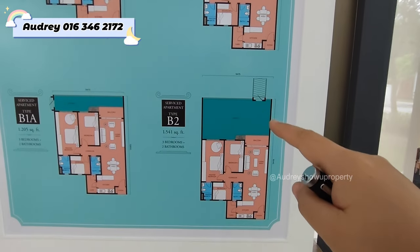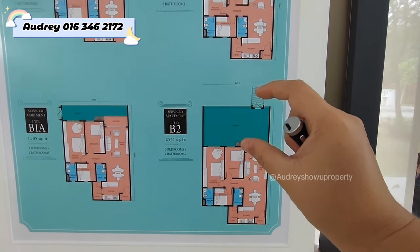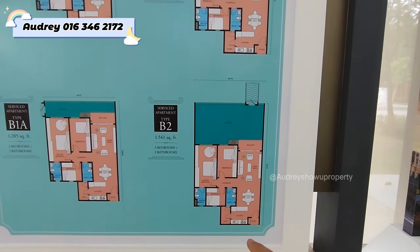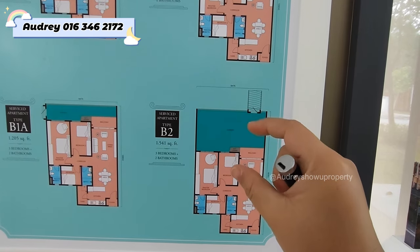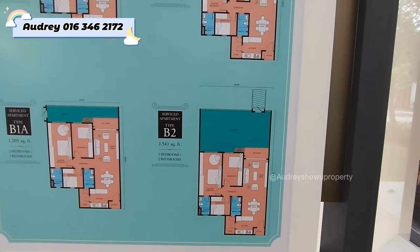And for this B2 also similar, but just the garden is slightly bigger compared with B1. But the layout over here is the same as the type B layout, which is 1000 square feet, which means your garden area is 541 square feet. So next, I will show you the house tour.